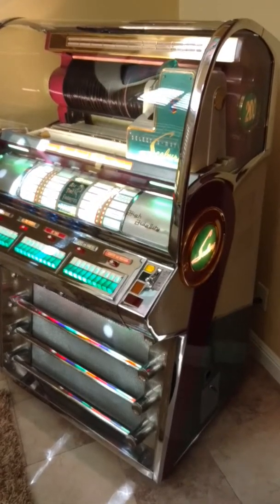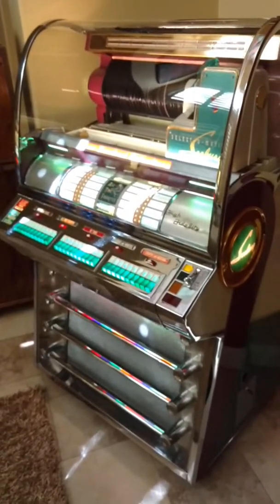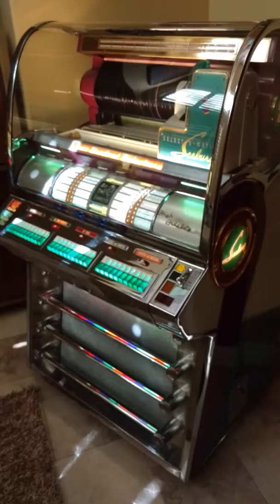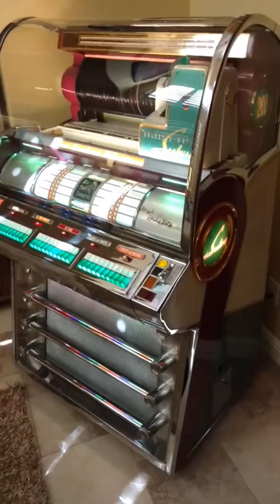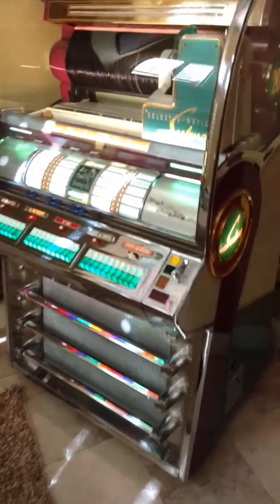But it's a great machine. It spent its entire life here in Las Vegas, downtown at a famous bar called Fifth Street Liquors. And now, the bar of course is closed, but they saved the sign. It's part of the Neon Museum here in Las Vegas.